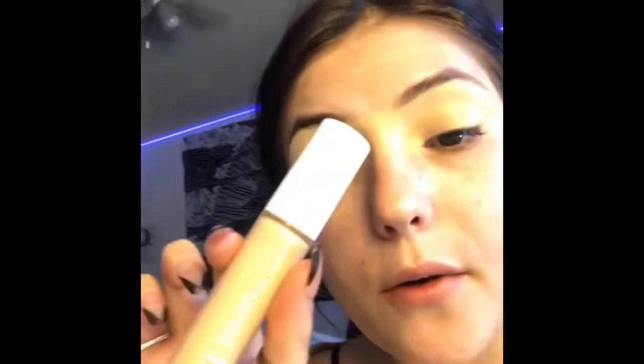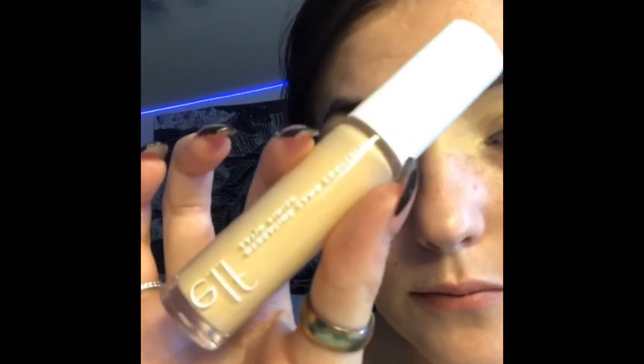Okay, but I forgot to say, I use the e.l.f. hydrating camo concealer. I was using the 16 hour camo concealer, but it dries really fast, so this just works better for me. Plus, I need hydration in my skin, especially when I wear a lot of makeup. So yes, girl.